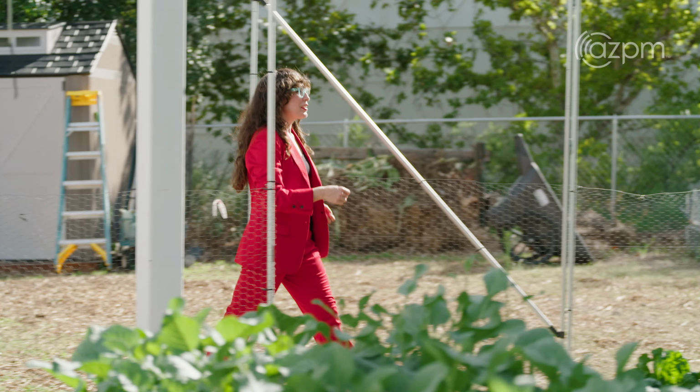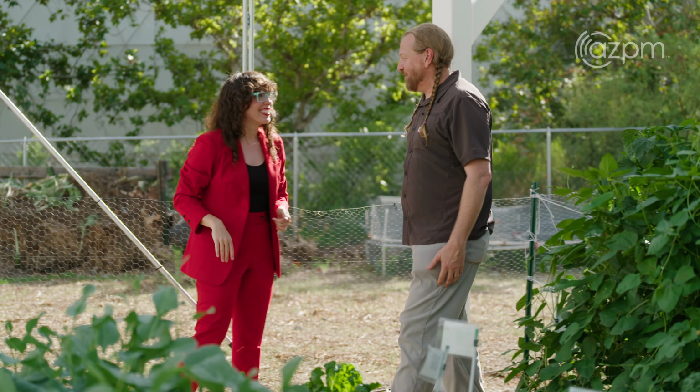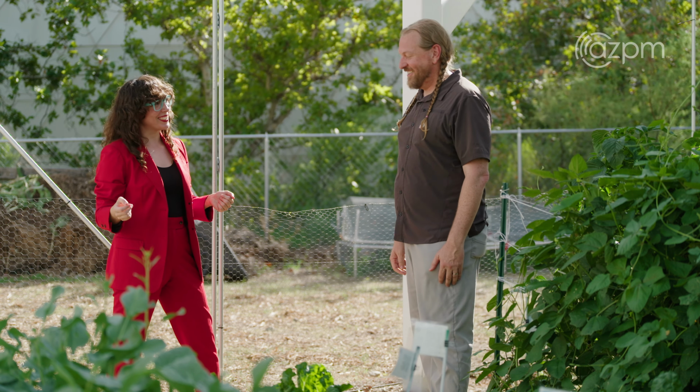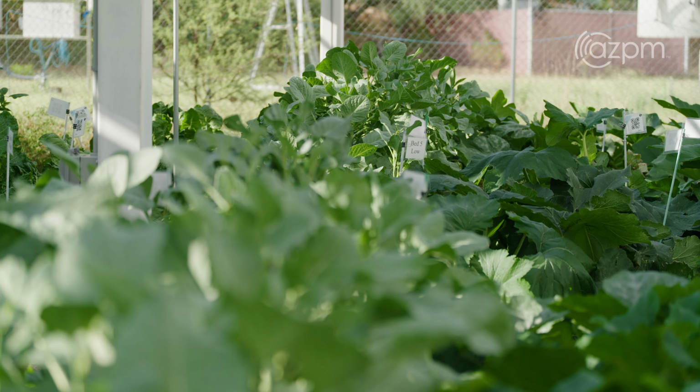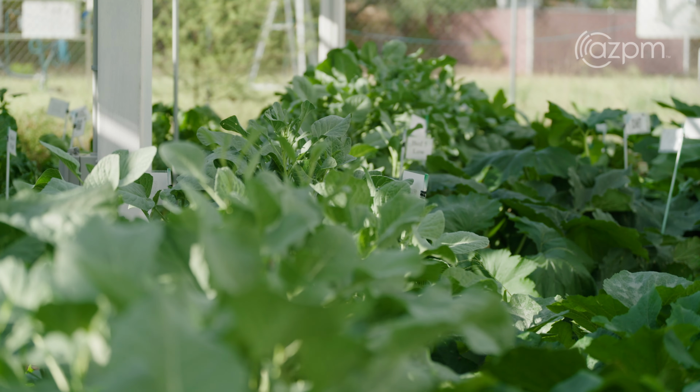Hey. Hey, thanks for meeting me. Welcome to the Agrivoltaics garden. I'm really excited to be here. We're excited to show you around. So tell me what's new. Well, everything we're growing here is actually just a glorified science project. Growing half the food under 100% water and half under 50% water.